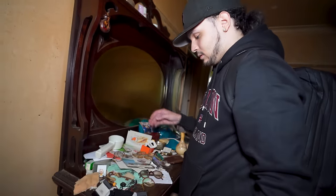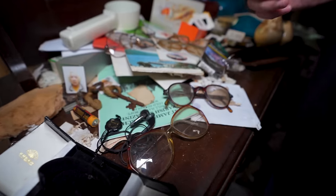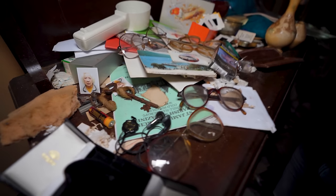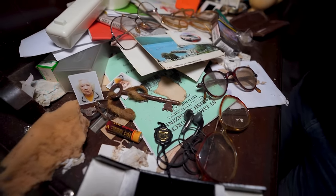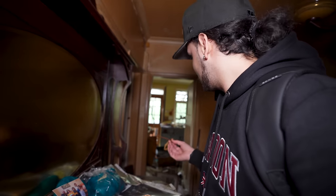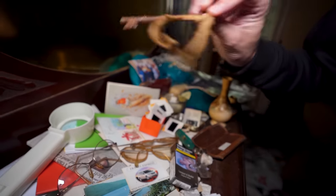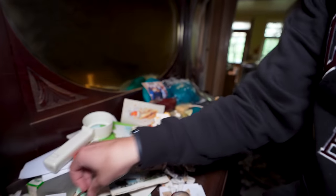There's a bunch of glasses here. What do they call it out here? They don't call them glasses. Lenses? Yeah, I think we heard somebody say that. And then a huge skeleton key that probably went to one of these doors. There's a bunch of doors in here with keyholes. That's big. That's awesome.